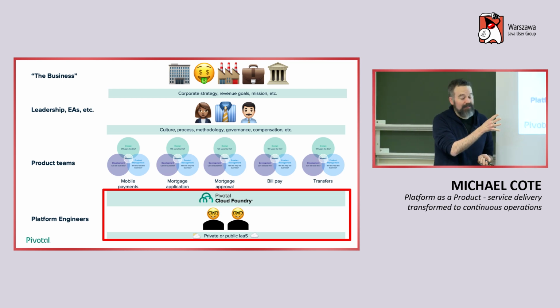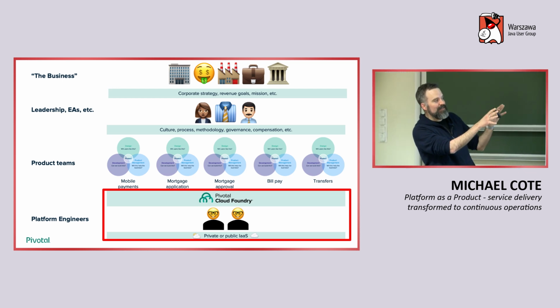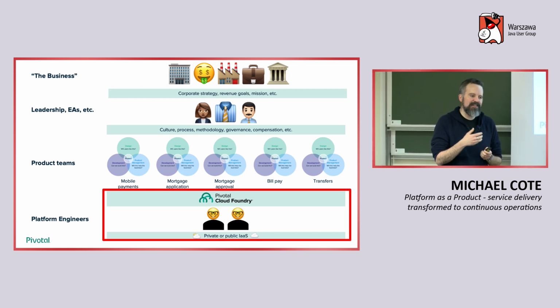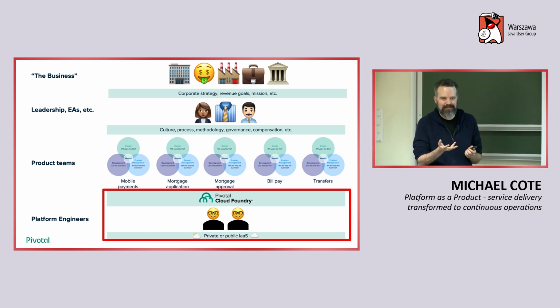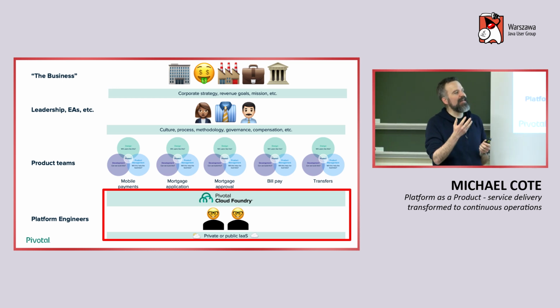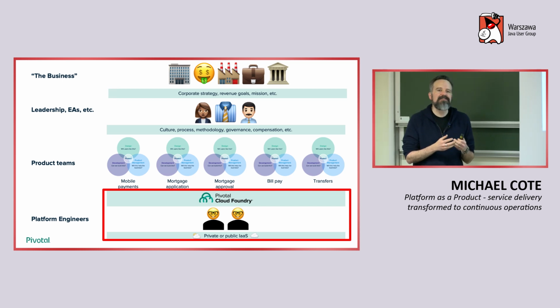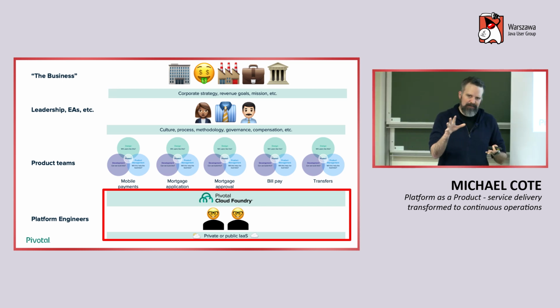But the talk I was originally going to give is based on this one layer, which is you provide your platform as a product. So instead of providing your platform as a set of services that people use and hiding out behind a help desk and worrying about static governance of things, instead you think about it differently.